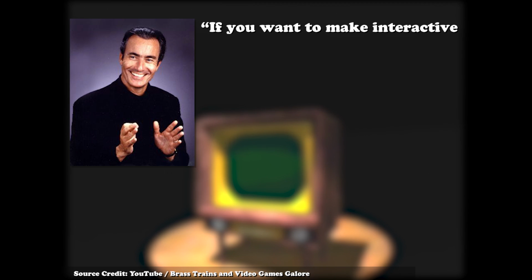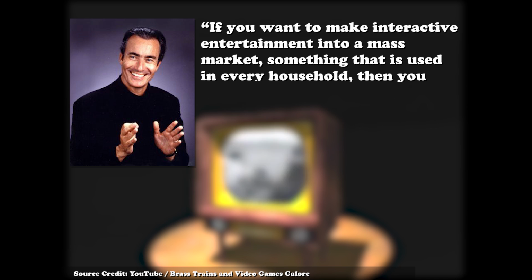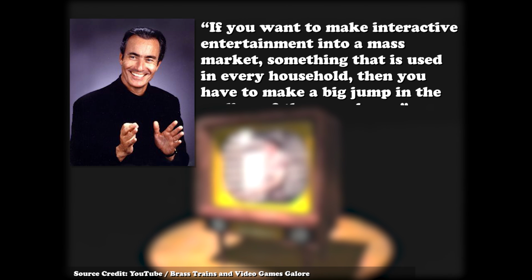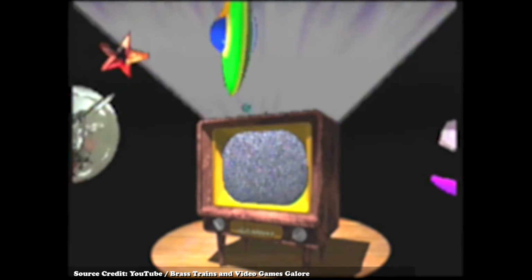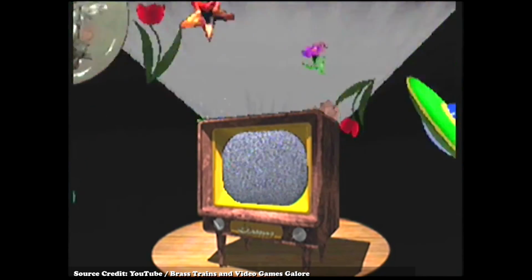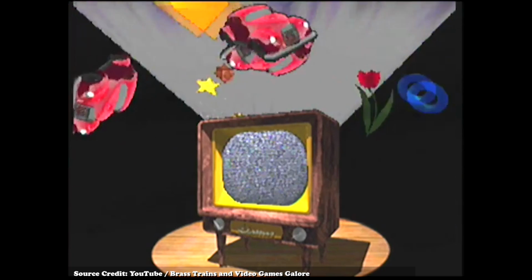If you want to make interactive entertainment into a mass market, something that is used in every household, then you have to make a big jump in the realism of the experience. Trip Hawkins, President, 3DO.